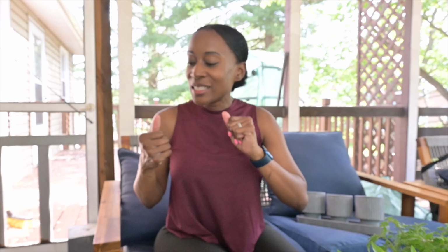Alright, now the last thing that I got is not anything to grow and eat, but it's certainly something to enjoy. I've been on the hunt for this for a minute. I was talking about it earlier in the video. So glad that I found it. I got myself a gardenia plant. Now this is actually a gardenia bush.